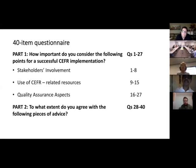So what we did was this: how important do you consider the following points for a successful CEFR implementation? And you see, you recognize, no? Stakeholders involvement, quality assurance aspects, and then a part 2, to what extent do you agree with the following pieces of advice?